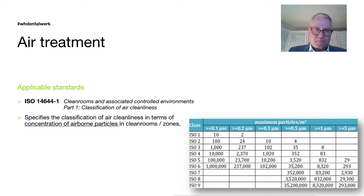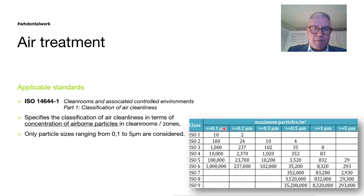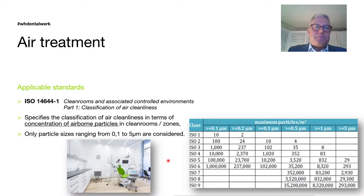And you see here it gives data on particles, the maximum amount of particles from 0.1 micron. So now remember the most penetrating particle size, 0.1 to 0.3, up to 5 micron. Now, where is dental? There's little documentation, I must say. But in my country, in France, we would classify dental practices, but especially procedures generating aerosols, like scaling, drilling, as ISO 7.